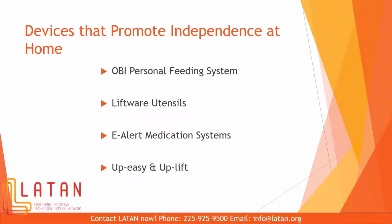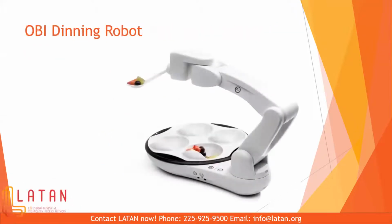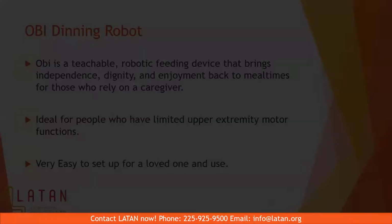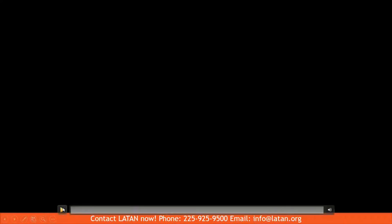So starting off with the OBI, this is the OBI. The OBI is a teachable robotic arm that is designed to bring independence to those who have limited upper extremity motor functions. I have a video to go along with the OBI that I prepared just for this webinar that goes over some more of its features. I'm going to play that right now. I would recommend you turn up your volume a little bit because this video is kind of low.